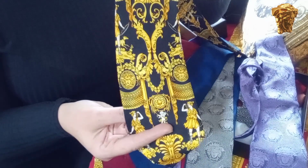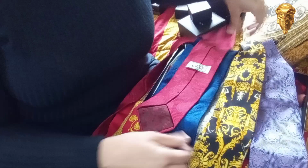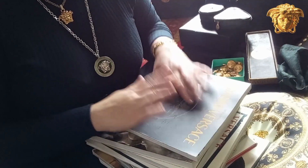I'm gonna show you a few vintage men's ties. I have also a video showing my 8 vintage Gianni Versace ties, so you can check this also. I really like this design. And I try to collect every color, every possible color. Beautiful gray, also beautiful lilac.